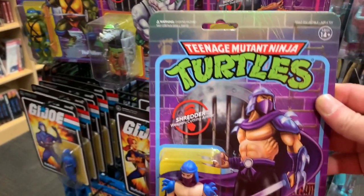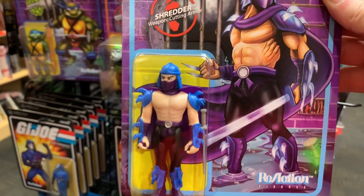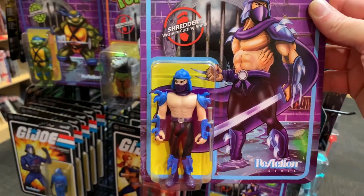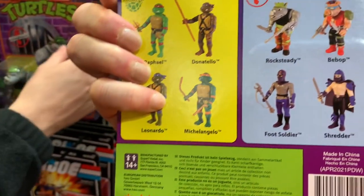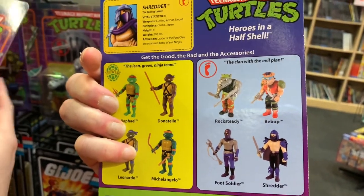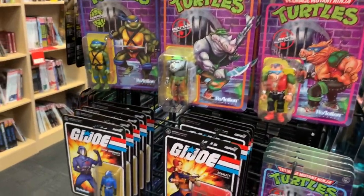This is some pretty cool artwork on these, though. Yeah, it definitely is. I think that's part of the draw with these, and why the price is so high. Because that figure can't be worth $17. No. But I think it's the vintage artwork and the quality, like the card is thick. You know what I mean? It's heavy duty. Yeah, it is a pretty serious card.